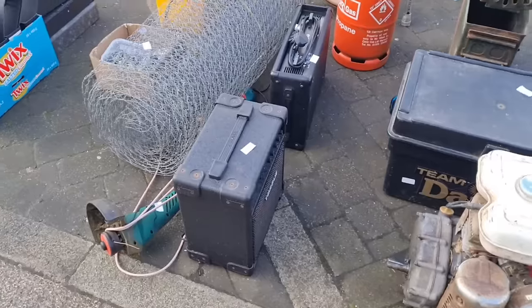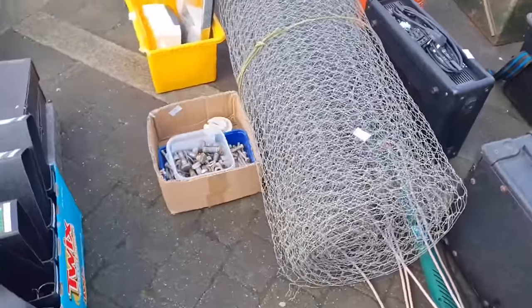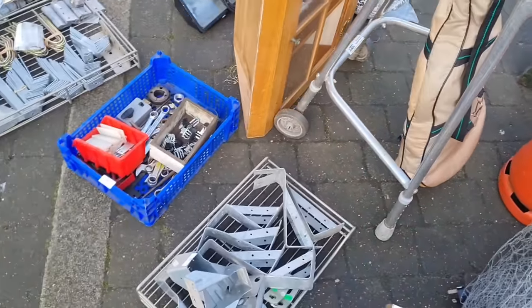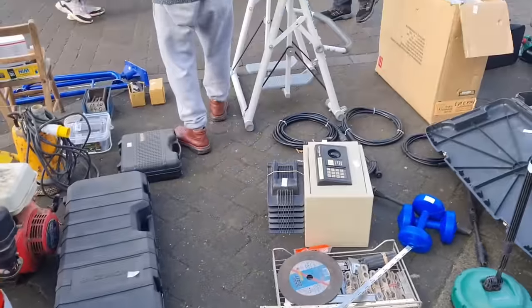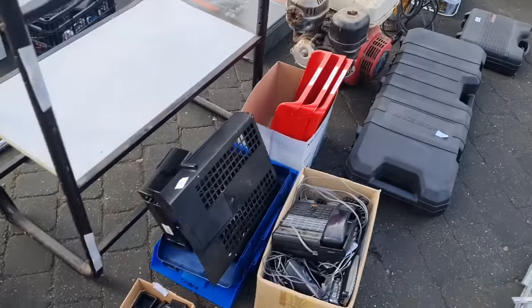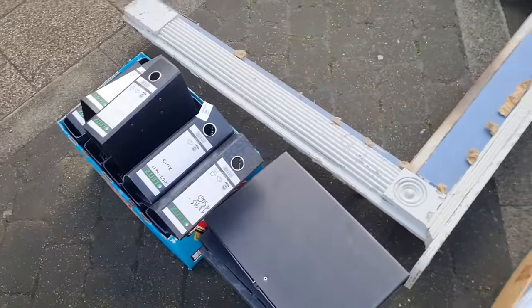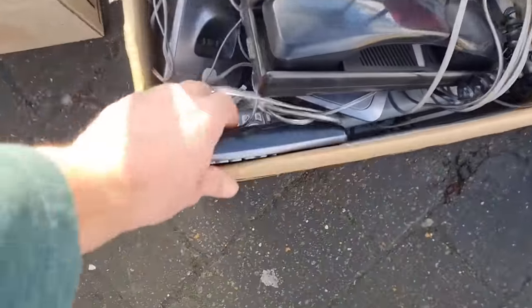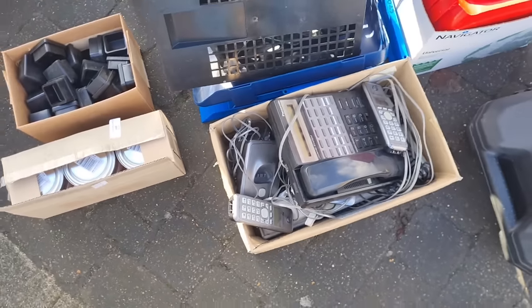Anyhow, guitar, amps, ammunition, boxes, nuts, bolts. We've got some stuff here, look, water frames, L brackets, safes. There's some crap there. There we go. There's a box of phone chargers, ring binders, mantle surround. Look at that box of old phones, look. Are they mobile? Now these are all old landlines. I thought it was old mobiles.